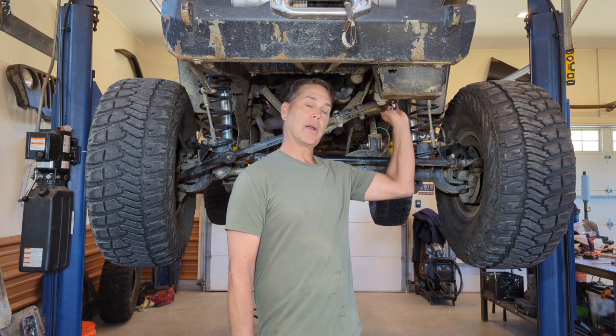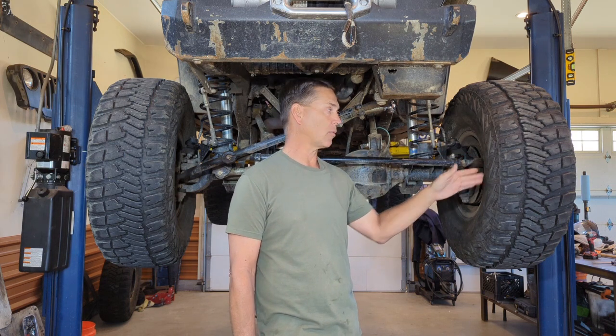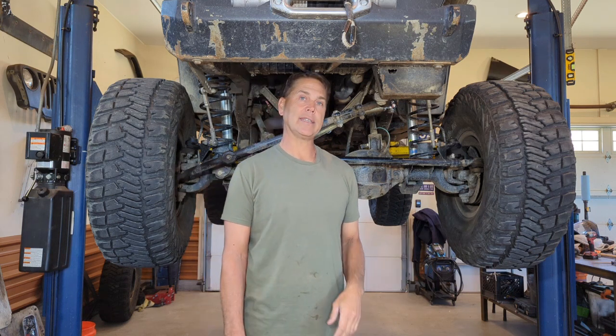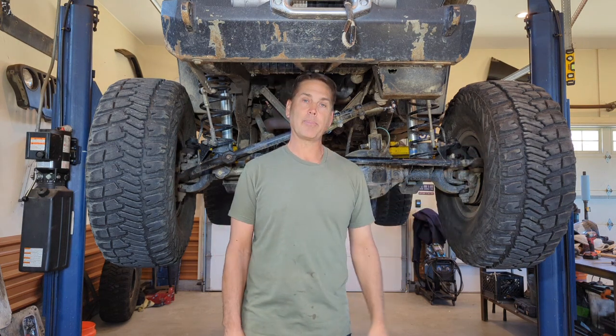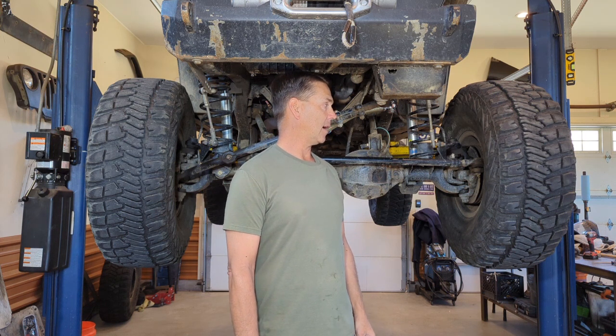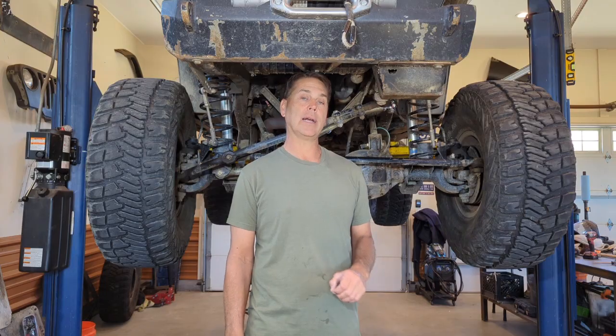I got my Heim joint replaced, so I'm eliminating all those things that probably led to death wobble. The very next thing I'm going to do once I get this thing to where I can drive it is take it down and get the tire balance checked. I've driven off-road enough that there's a lot of rubber missing in parts. I want to make sure that it's completely balanced as well, and I can eliminate all those issues that have been leading to my death wobble.